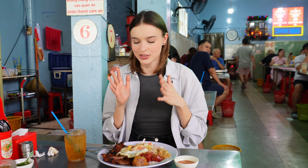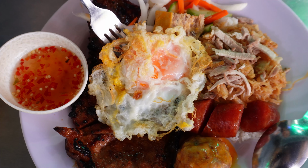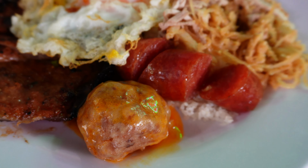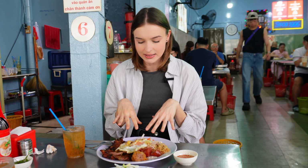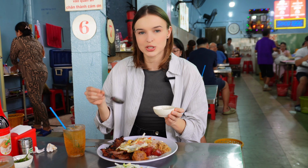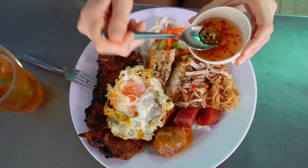So what I've got here is, of course, this giant piece of pork ribs. Then there's a fried egg, some pork skin, cha, some Vietnamese sausages, and a meatball, a big meatball. It is eaten together with some pickles, and at the bottom there's this broken rice, and you eat it together with this sauce. So basically you don't dip things, but you use a spoon to pour it over your toppings and the rice to give it the taste.